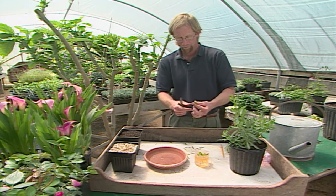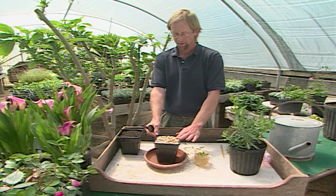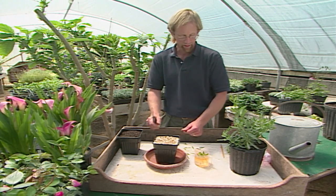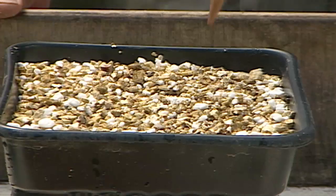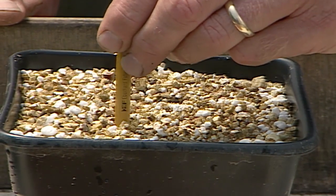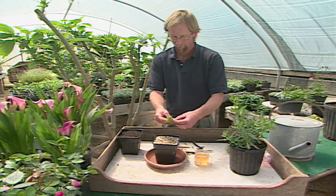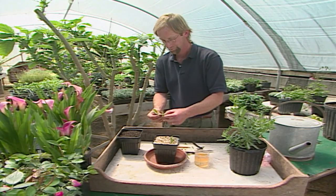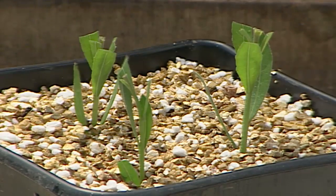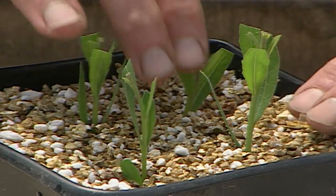When you're done, you're going to want to stick them in. In this case, this is a vermiculite mix, which is a spongy, absorbing material that water soaks into. Using a pencil, poke the holes in. When you stick them in, I bury them about 1 inch deep. When they're in, go ahead and firm them in. Get them seated in nicely.